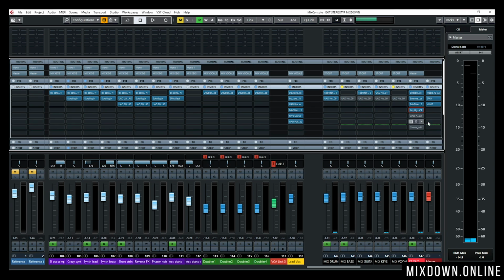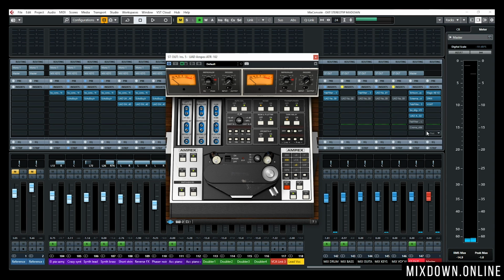Okay, very subtle. It just opens up the mix a bit more, but that's it. Nothing too fancy, nothing too extreme, just the right amount of imaging, I would say. So this is not something that I'm afraid to use if I feel that it's going to help the mix itself.